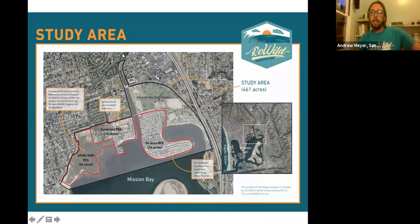And then in the center is Rose Creek, the largest freshwater input to Mission Bay, now that the San Diego River doesn't interact with Mission Bay. So this is the area that we looked at. This is also the same area that the city is looking at for their De Anza planning process. So there's an ongoing city-led CEQA process to design land uses in this area, and our study areas overlap purposefully.